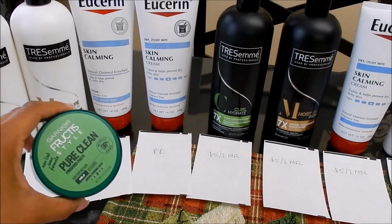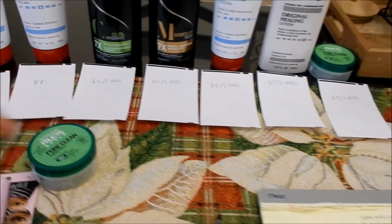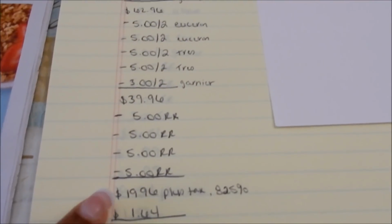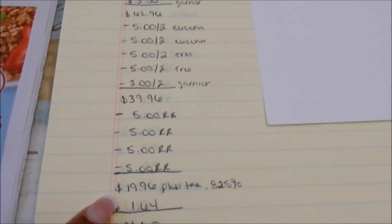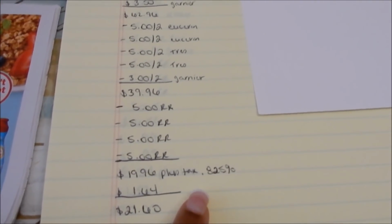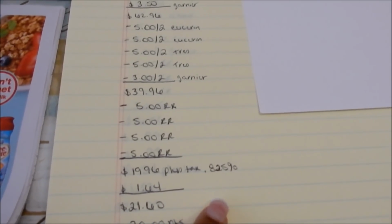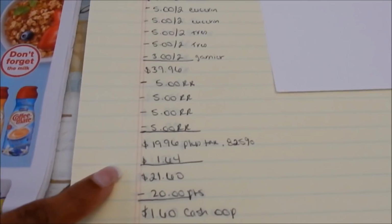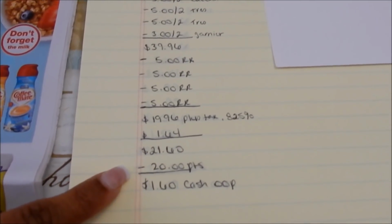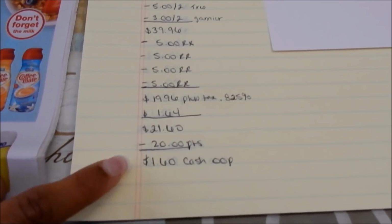I still have my Garnier that's free and single and has no register reward or coupon attached to it, right? So now at this point, my total is $19.96. Calculating in my tax, which for me is 8.25%. This is why it's so important to know what your tax is and how you are taxed in your area. That brings me up to $21.60. I can use 20 in points and I will pay $1.60 cash out of pocket.